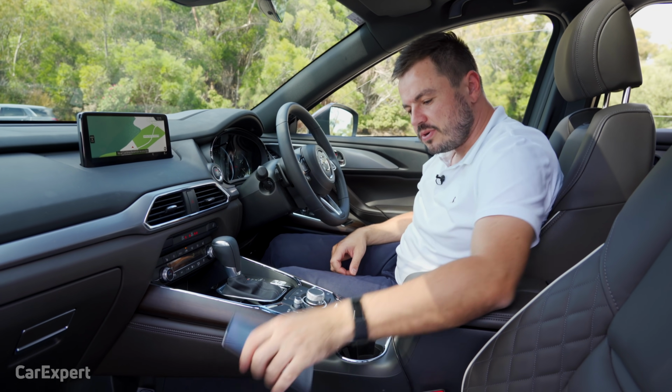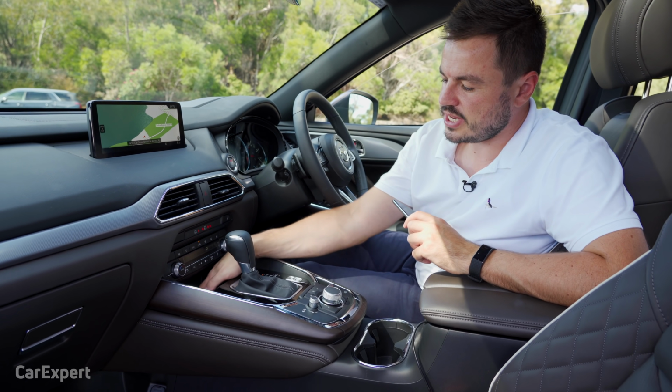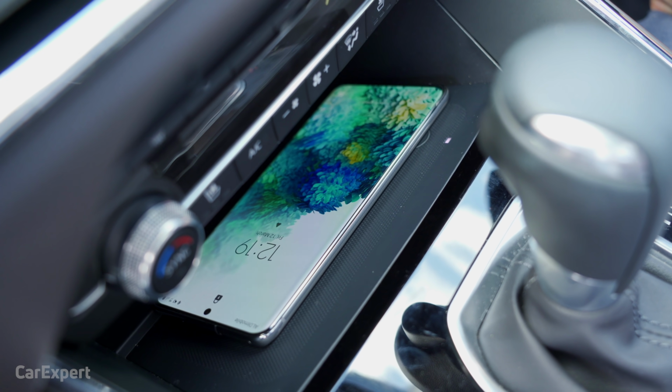Now, what about your phone? Where are you going to pop that? Well, that easily fits there inside the cup holder. You've got storage down the bottom here for your phone, but you also have wireless phone charging. So you stick that on the pad and that will kick off as well, which is a useful addition.